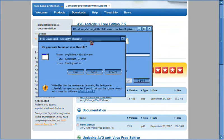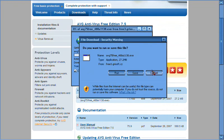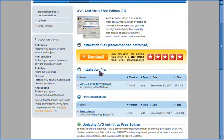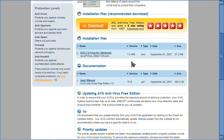But anyway, right here, AVG. I'm pretty sure this is the one, because it was pretty confusing at first trying to download it when I had it, because all the pages were mixed up. I accidentally went to the wrong thing and ended up trying to download not the free version, so I was an idiot. But I'm pretty sure this is the one. If not, please let me know. I already have the software downloaded, but this is the one you want to download.